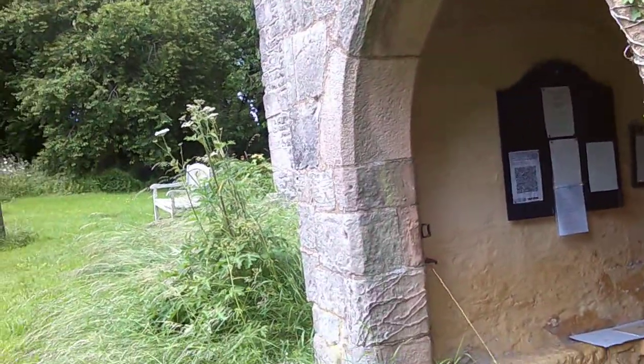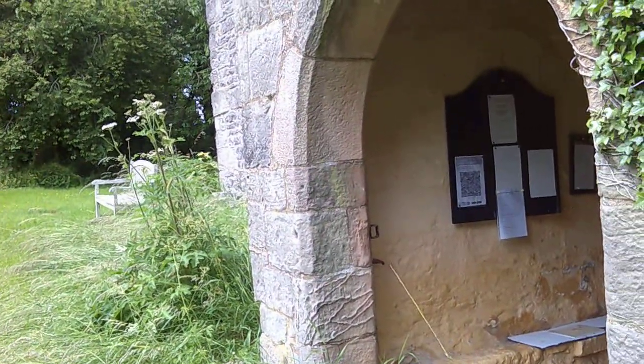So here we are, we're about to go inside. When we talk about the old parish churches of England, this is the kind of building that usually comes to mind. It is extremely ancient. It's a country house church, to use the common expression. Country house churches tend to be quite smart.